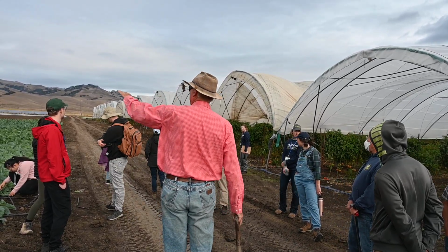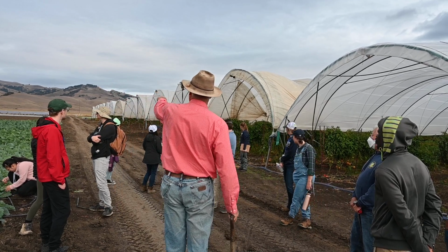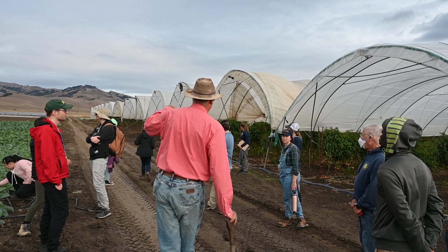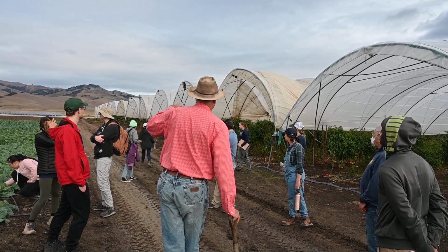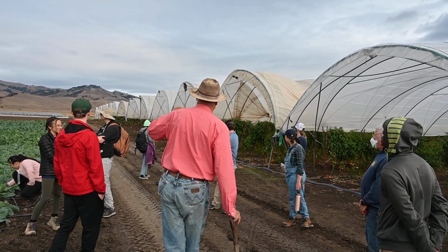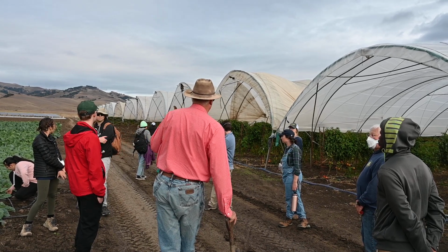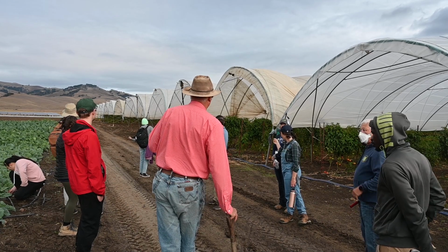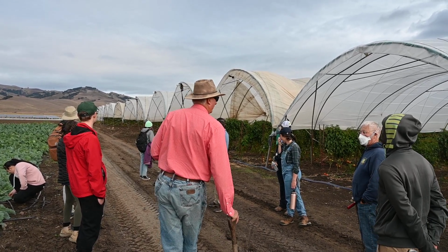So our wells on this farm are up in this area. This is a 50 kilowatt solar system. It's tied in with the power for the wells, and it offsets about 35% of the power for the pumping equipment. We have the same size in the shop yard, and it offsets about 65% of the power for the cooling equipment in the shop.